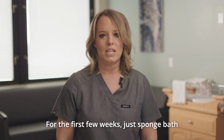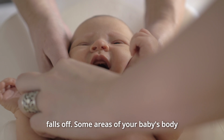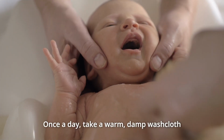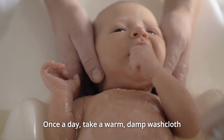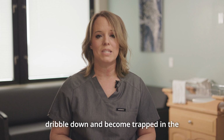If you're planning on getting your baby boy circumcised, ask at the doctor's office for care instructions. For the first few weeks, just sponge bathe your baby until the cord dries up and falls off. Some areas of your baby's body require more frequent cleaning. Once a day, take a warm, damp washcloth to your baby's neck and hands. Milk can dribble down and become trapped in the neck creases and create irritation.